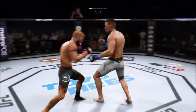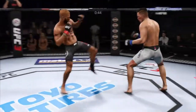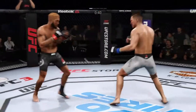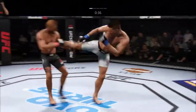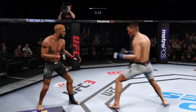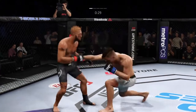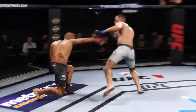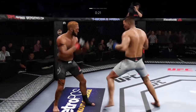Missed with that right hand. 45 seconds to go here in round one. Kick lands. Calderwood gets hit by that kick to the midsection, Joe. 30 seconds now to go in the round. Really missed with that right hand.